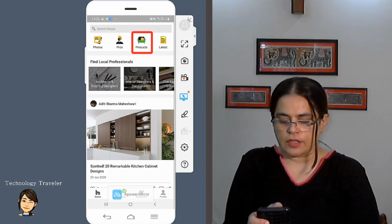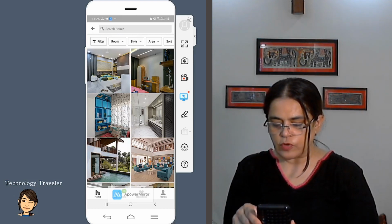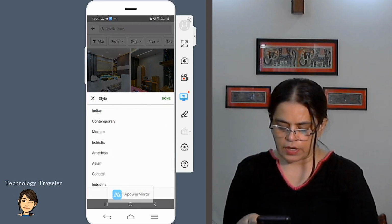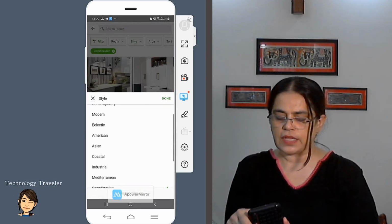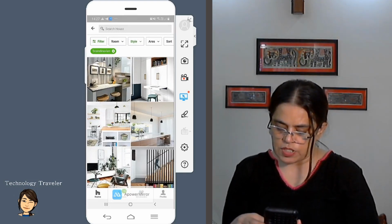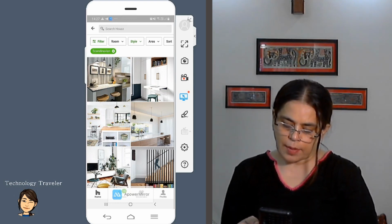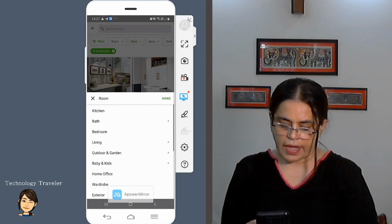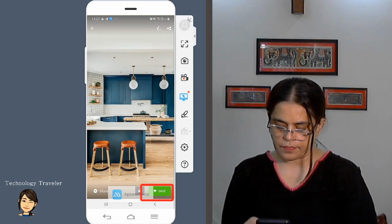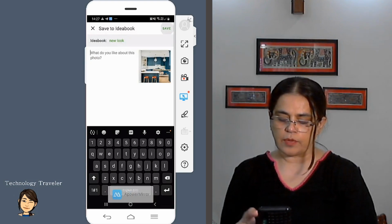What else is there? Just click on the photos option. It's really interesting. There are photographs of rooms, of styles. The styles are Indian, contemporary, modern, eclectic, American, Asian, all kinds of styles. There are rooms. So these photos are just there to give you inspiration, and then you can create your own creation from these. You can either just adapt to these or you can create your own by editing what's already there. So I've picked up a kitchen and I'm just going to for now save it and let it be in my Ideabook.